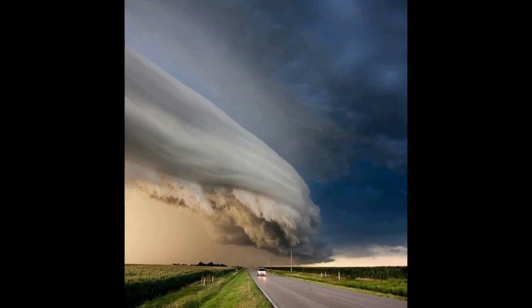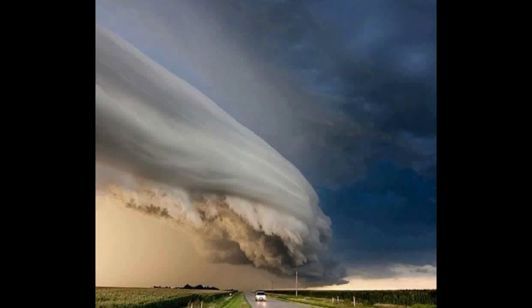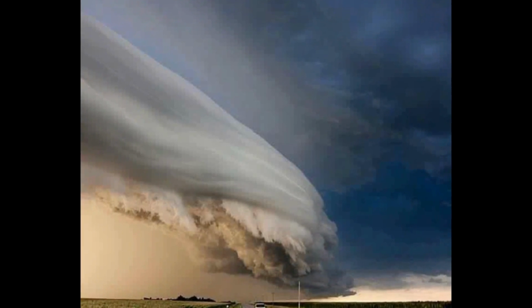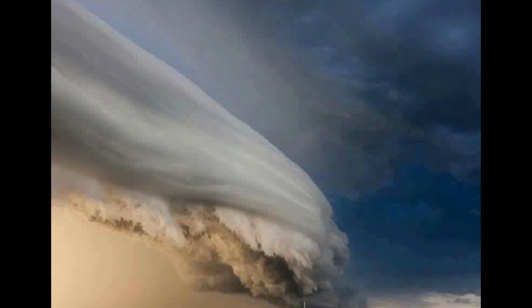Ronnie Jumps photograph. Let's get to it. On the west, 180, captured July 6th, 2016, of what looks to be an incredible storm cell. Wait till you see what's going to be coming up next.